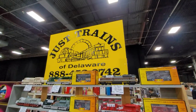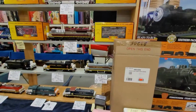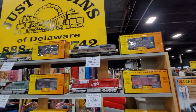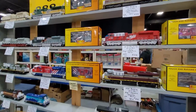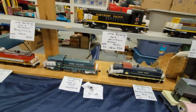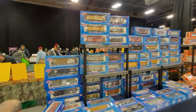So, of course, being an O-gauge person, I have to stop off at Just Trains. And they always have a lot of neat stuff up for sale. They sell a lot of MTH, but he also buys collections. So, once again, you never know what he's going to have. So, I make sure to always stop by. Although I do like the MTH rolling stock, I make sure to capture the MTH locomotives for those who love the DCS locomotives in case they see something they want. So as I mentioned, he does buy collections.